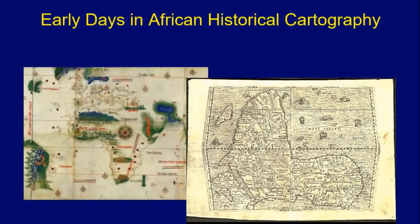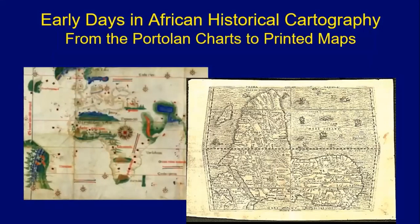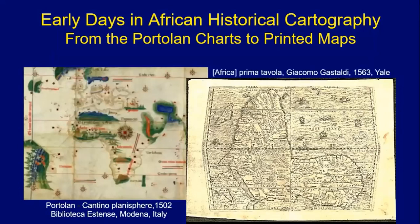Today we're going to look at early days in African historical cartography, from the Portolan charts to printed maps. In effect, the Portolan charts are very important in the history of Africa, as is illustrated here in 1502, only 10 years after Columbus discovered, in quotes, the New World. Then, printing is crucially important.